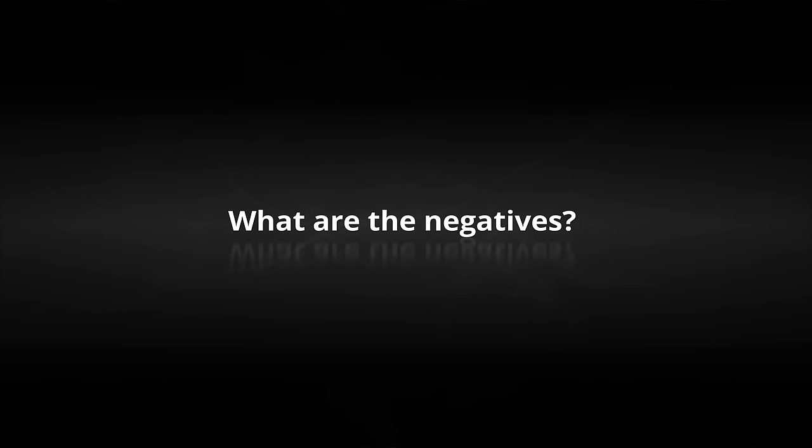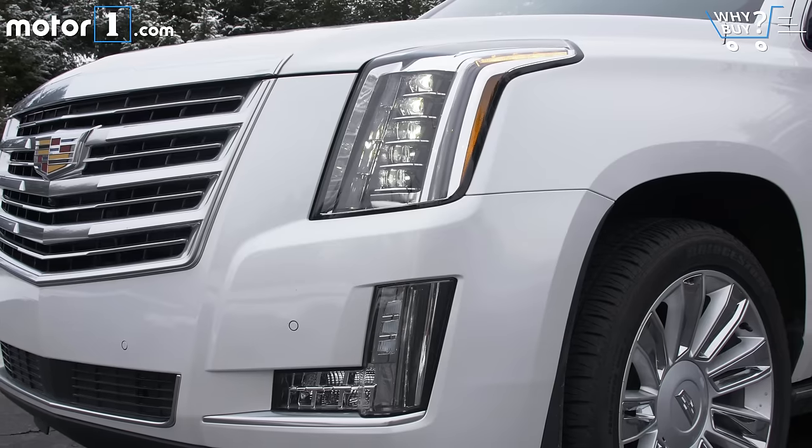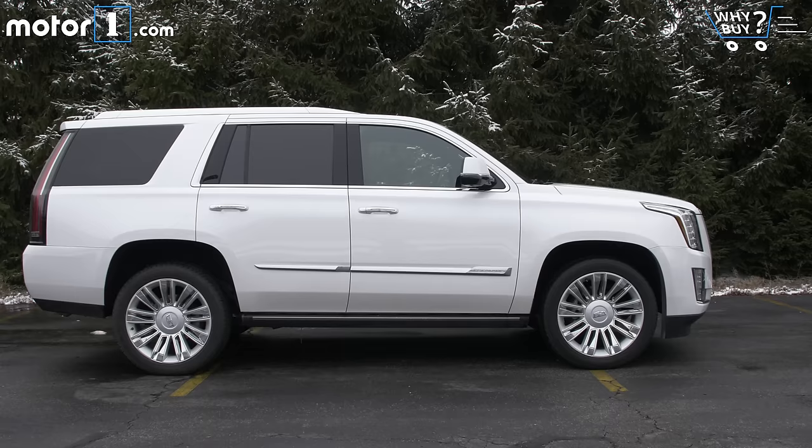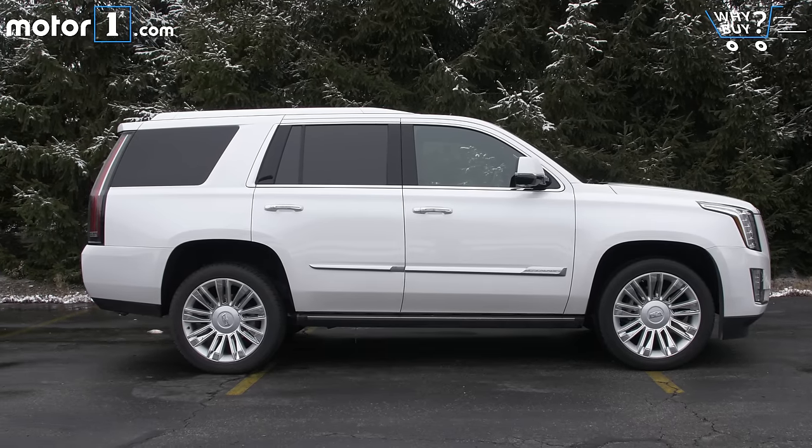What are the negatives? Listen, I really love driving this yacht around for a week, but even I recognize that the Escalade is about as subtle as American flag pants. If you drive this truck, you're gonna get noticed. So if that's not your thing, you might look elsewhere.